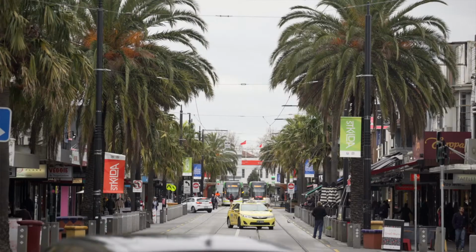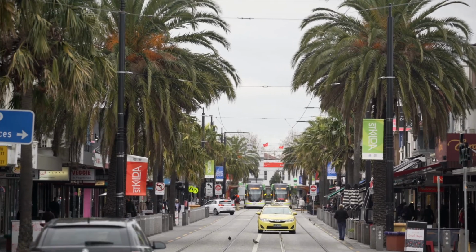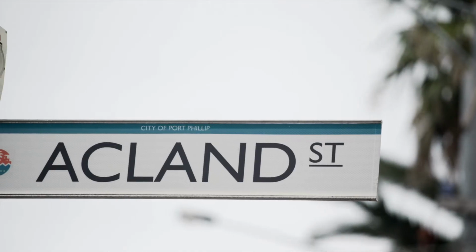You're only a short stroll to the vibrant Carlisle and Ackland Street shopping districts, with trams at your doorstep straight to the city. Put this one in your weekend inspection calendar and be prepared to be wowed.